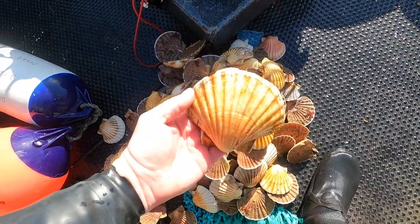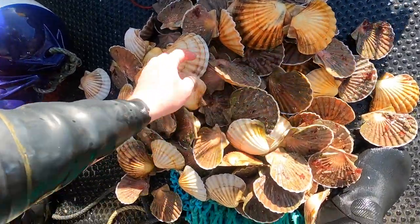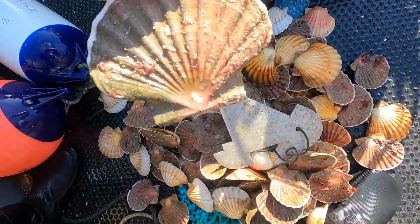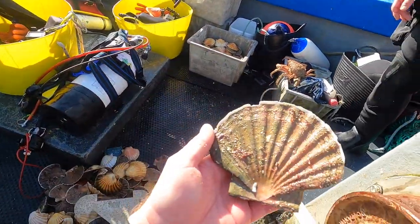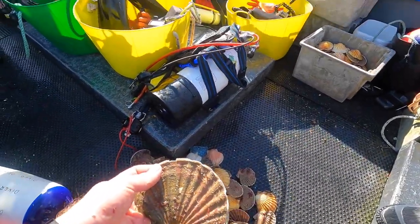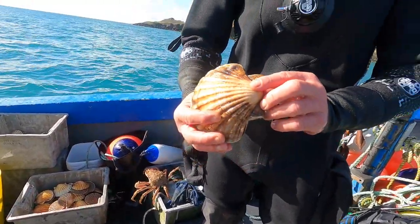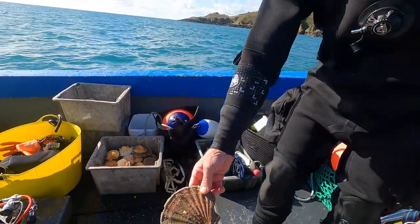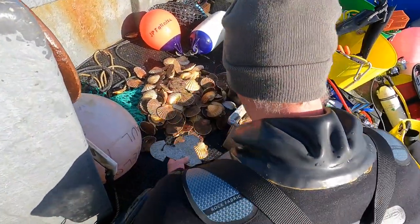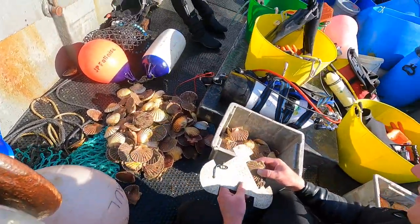That's a nice amount. There's some beauts in there. I don't know if I've got any undersize, but there's only one way to find out. Let's get the gauge up. I must have undersized ones. Well, certainly a king scallop. Let's get him sized. A little hitchhiker, look. Is that a little hitchhiker? Ah, yeah, a little slipper limpet, though. Slipper limpet, yeah. Beauty. Oh, your spider's gone for a walk, mate. Oh, hello. Oh, small.